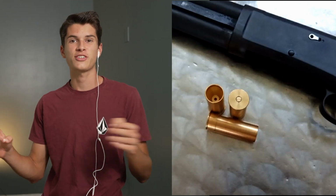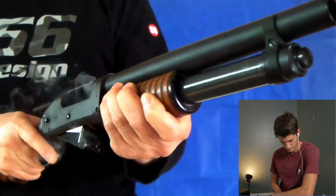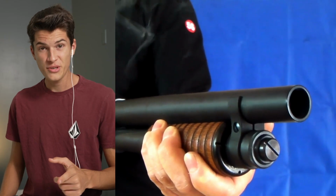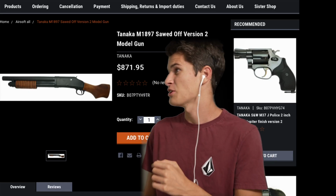Okay, so this next one actually uses percussion caps as well, but it doesn't actually shoot airsoft BBs, so you could make a case that it's more of a blank gun, but whatever, it's still super cool. This is the Tanaka 1897. Just take a look at this thing. Now you can actually see the fire coming out of the barrel and all the smoke coming out of the chamber. Now I would love to get one of these, but it costs over $871, so we might need to pass on that one for now.